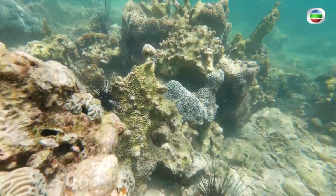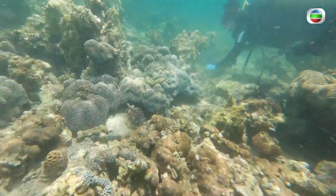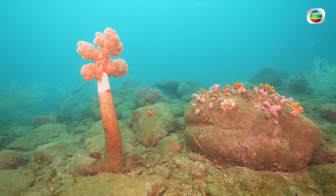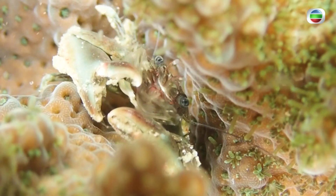And nowadays you don't need to go to Thailand or to Okinawa to have these experiences. You can have them right here. Many people locally don't realize that Hong Kong has this incredible biodiversity, including coral reefs. Yeah, definitely. So let's enjoy them.